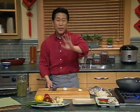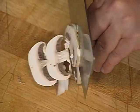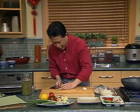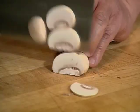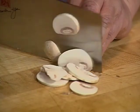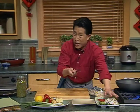Fresh mushroom is very healthy. Eat a lot of mushroom. You see this? Mushroom, set aside, and I put it right over here. And cut another one, slower. Hold onto the knife, downward, forward. See, downward, forward. You can cut into many, many slices, nice and thin. And use this as a spatula.